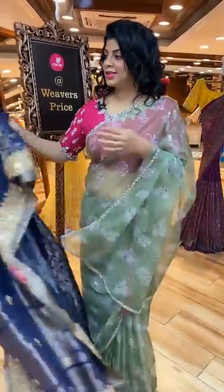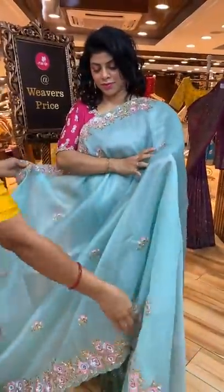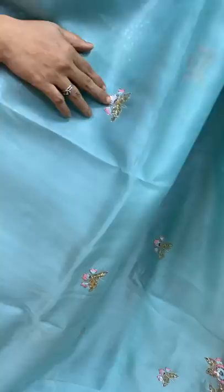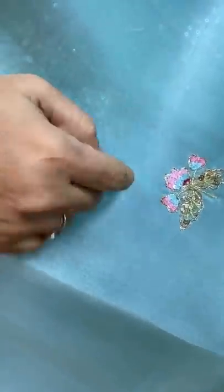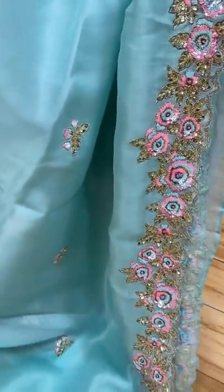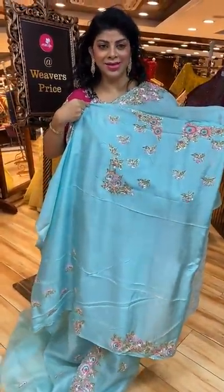Very pretty. Another sari. It's a kora sari, blue color, light blue, gorgeous buttas all over body with sequins, multicolor sequins and zardosi. And this is the border, beautiful cutwork border with a bunch of flowers with heavy sequins work, multicolors. And this is the pallu, ended up with running border, cutwork border. And this is the super gorgeous blouse, self color with work for neck and sleeves.